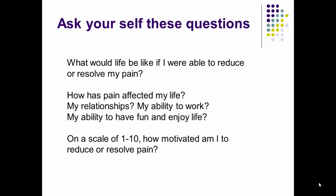Lastly, on a scale of 1 to 10, how motivated am I to reduce or resolve my pain? This might sound like a funny question, but this is probably the most important question here. Why? Because I have a concierge practice. I only have so much time in my office with clients, and I spend a lot of time with them. Therefore, I only want to take those clients who really, truly, honestly want to get better. If you're a 7, 8, 9, or a 10, then you're somebody that I'm interested in working with, somebody who I believe will step up to the plate and do everything necessary to resolve their pain. That's why I ask these questions.